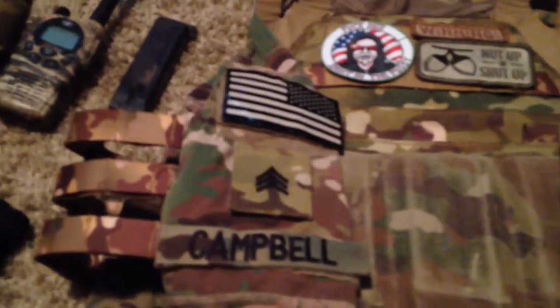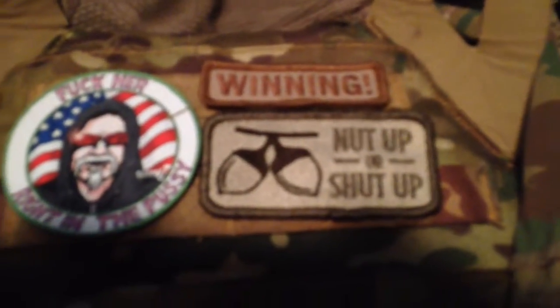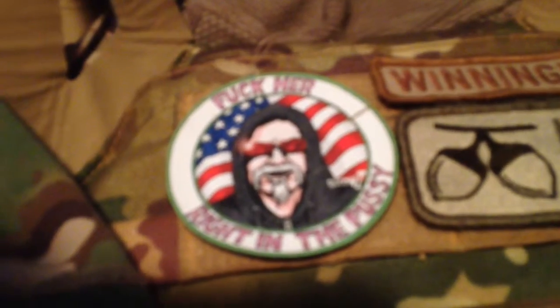Now the chest area. This is my Emerson Avengers JPC. Got it off, what is it, AliExpress, Chinese website. Never order from them, takes forever. But I got my morale patches, got my winning, nut up, shut up, and then the newest one. Fuck her in the pussy.